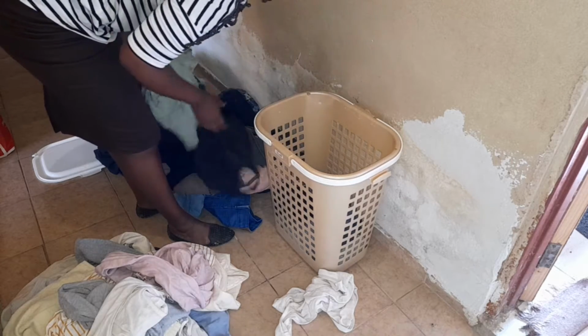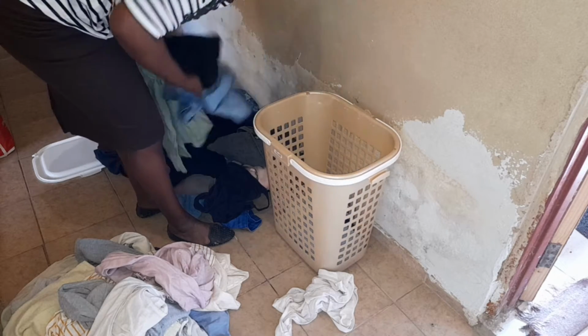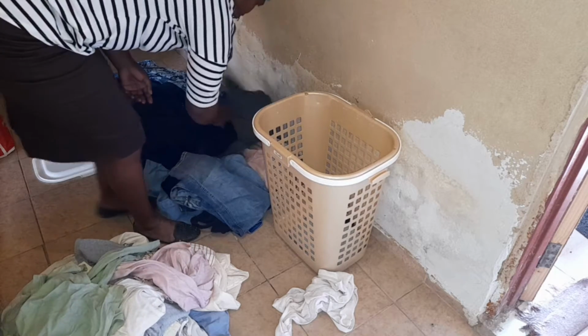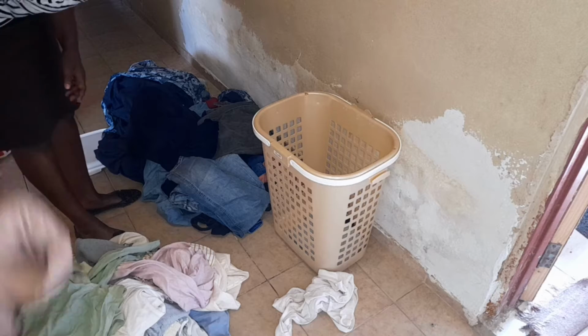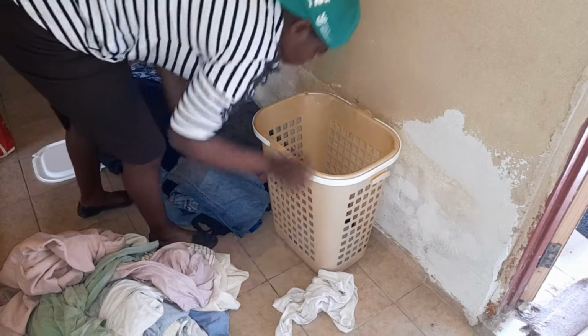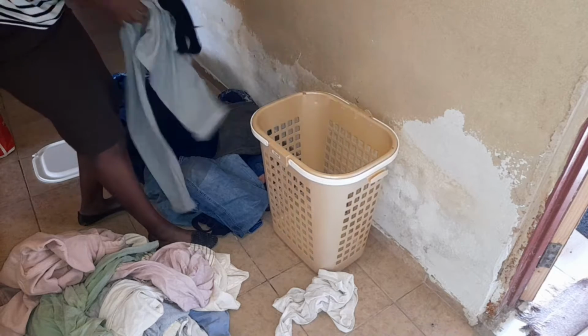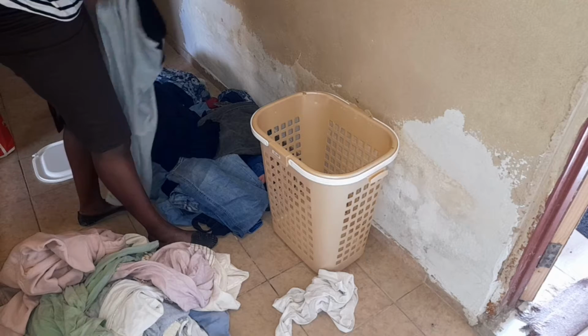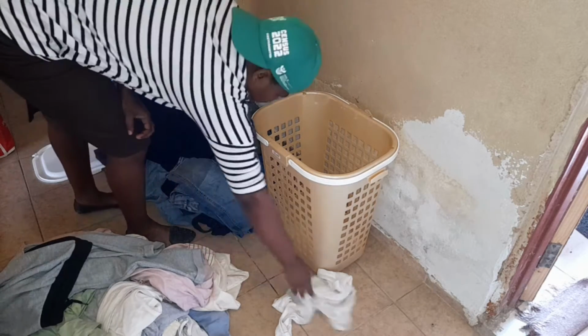So let's sort out the laundry and prepare to go wash and rinse and hang it in my place, because I like hanging it at my own place so that I know I am there for the rest of the day. I don't have to wait here or come back here to fetch the dry laundry. So this is how I do it every weekend.